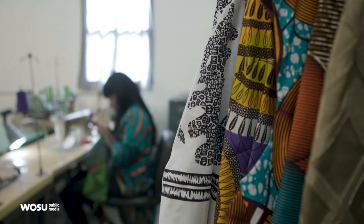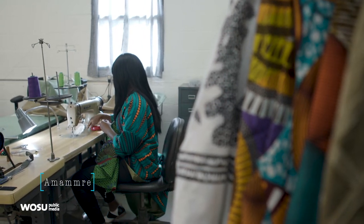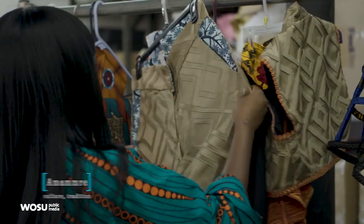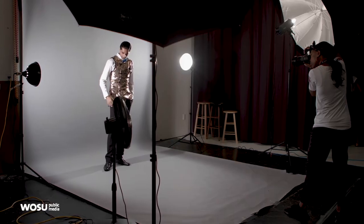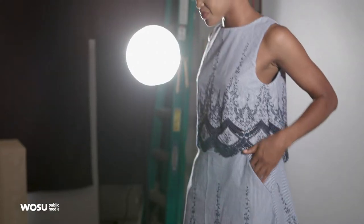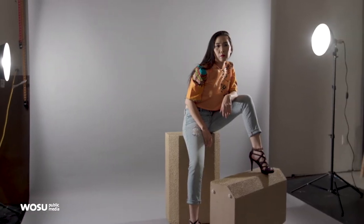The brand name is Amamre. Amamre in my language, which is the Akan Chi language, means culture or traditions. The menswear specifically, since I'm so new to it, I do draw my inspiration from Asian men's fashion because it's sleek, it's nice, it's sophisticated. The brand tells a story. It's a way for the client, the customer, to tell their own story of being bold and confident.